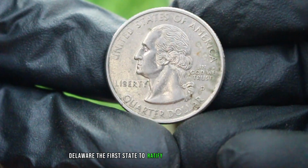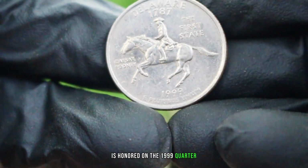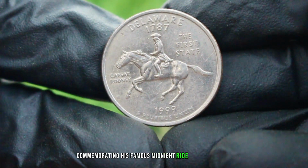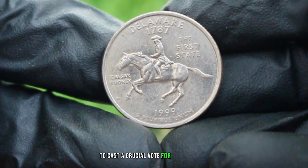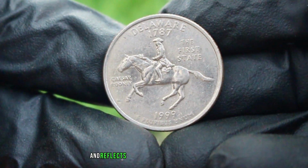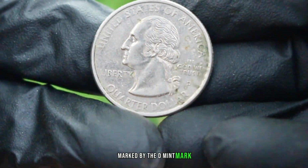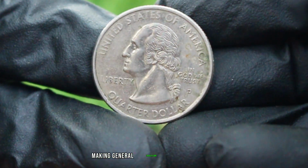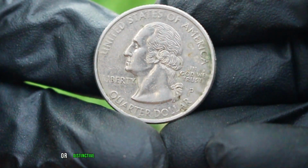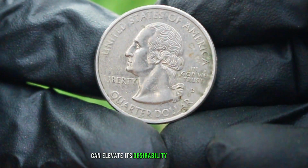Delaware, the first state to ratify the U.S. Constitution in 1787, is honored on the 1999 quarter with a striking design that features Caesar Rodney on horseback, commemorating his famous midnight ride to Philadelphia to cast a crucial vote for independence. The design symbolizes Delaware's critical role in the founding of the United States and reflects deep pride in the state's heritage. This quarter was minted in Denver, marked by the D mint mark, and millions were produced, making general circulation examples common. However, finding a high-value specimen with specific errors or distinctive traits, even in circulated and less pristine conditions, can elevate its desirability among collectors.